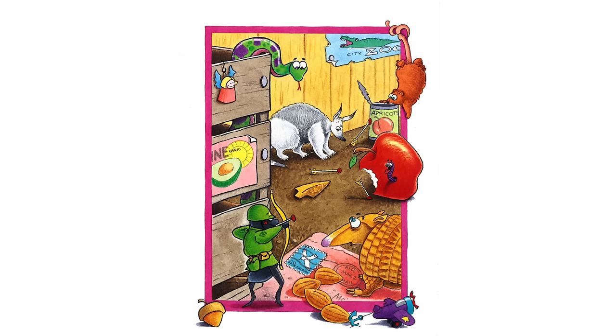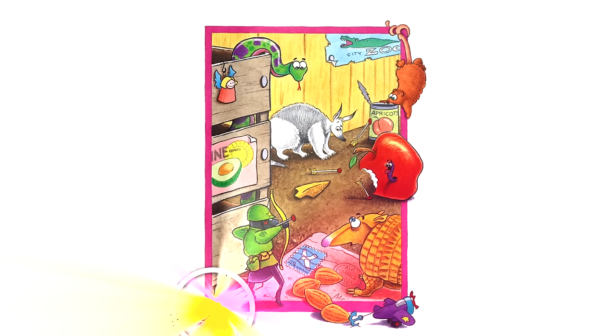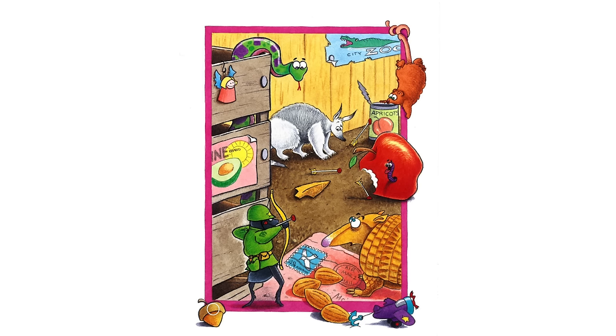And then there's an acorn behind the ant shooting the arrow. Funny place to find an acorn. The letter A.